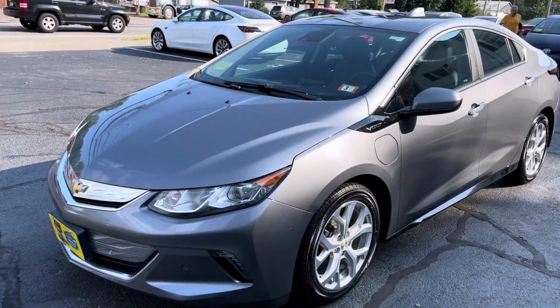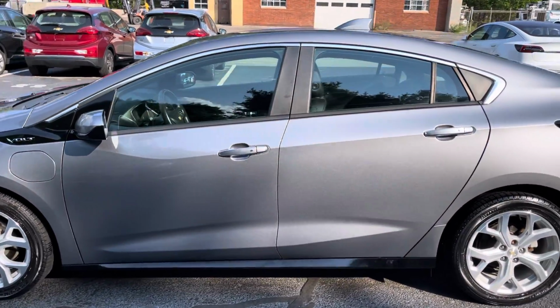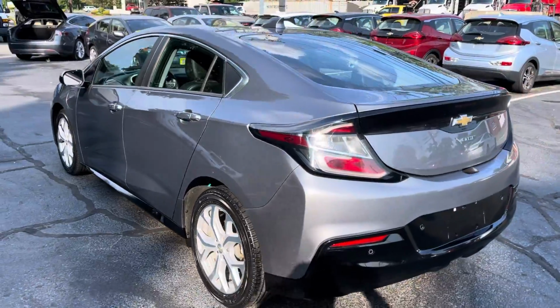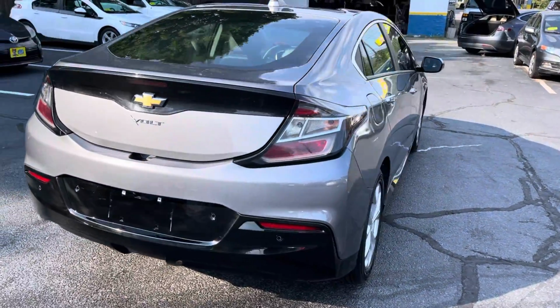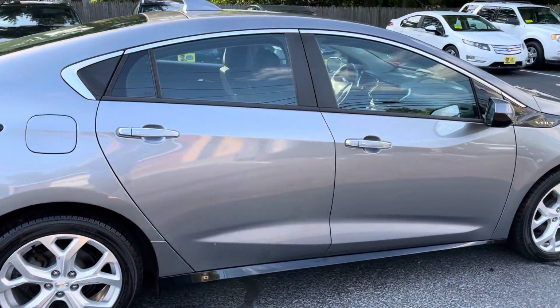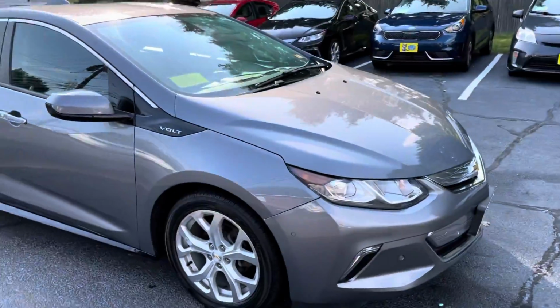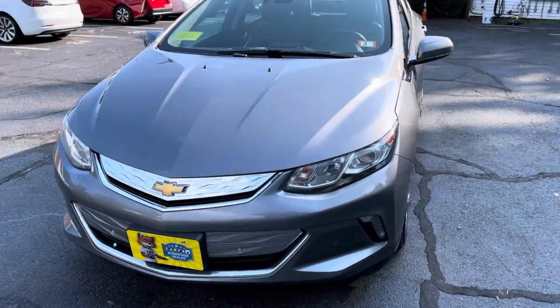You're looking at a 2018 Chevy Volt plug-in hybrid, 4-cylinder engine, automatic transmission, 89,000 miles. This is a Premier, so it is fully loaded. ABS, traction, stability control, keyless entry, alloy wheels. Car's in excellent shape. Has every option available.